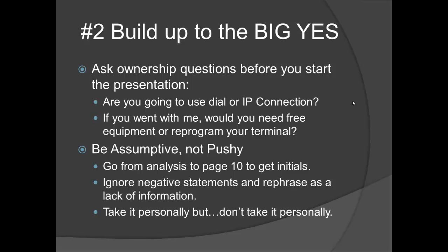But as soon as you're ready to move on, rather than closing and trying to say, what do you think, Bob? Are you going to try me out? Instead of saying some cheesy closing line like that, one of the best things you can do to increase your closing ratio is just work your way through the sales process. Don't take time for all these cheesy closing lines. Just go right from the analysis and say, okay, Bob, now let me show you on page 10. For us, page 10 is the pricing schedule. So you're going to go to that, and then you're going to start filling out the pricing schedule and saying, now let me just show you how this matches up with the analysis, and you go through that.